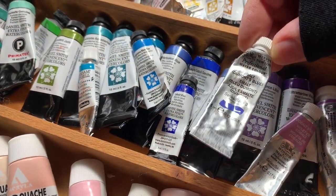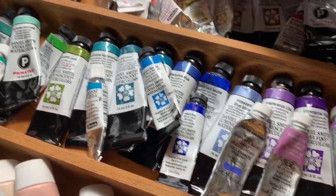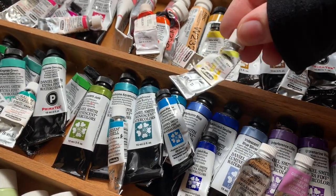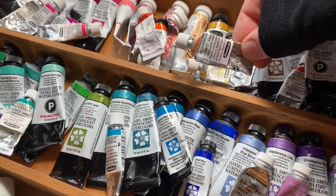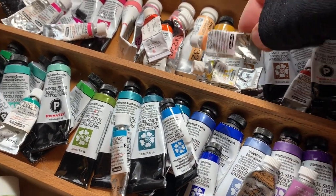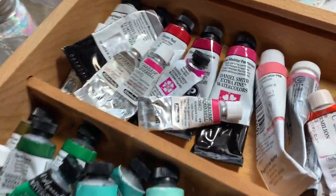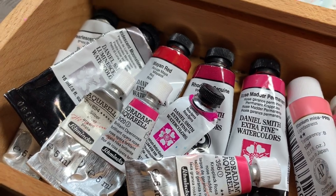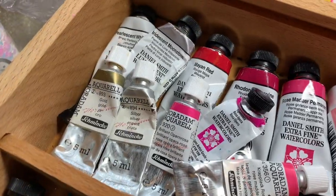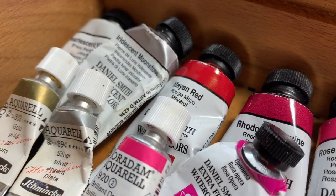Okay, so you can see that I have all of the tubes in this wooden sort of drawer. It was for pastel pods, I think, and I got it on a really special deal at Jerry's a few years ago, and unfortunately they don't still have them in stock. I know I'll get questions about that, but you're just looking for maybe something for an easel, like an easel drawer or something like that.